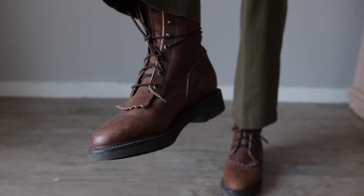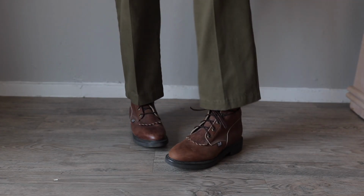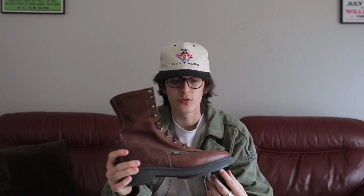Not much to say, honestly. I love brown boots, and I'm surprised I don't have more brown combat boots. I used to have a pair of brown Doc Martens, but I ended up selling them on Depop for honestly way too cheap probably. But then you get a free pair of boots from your friend.